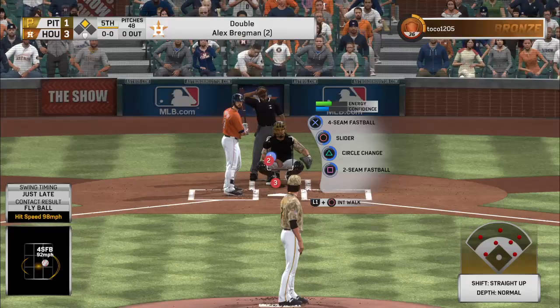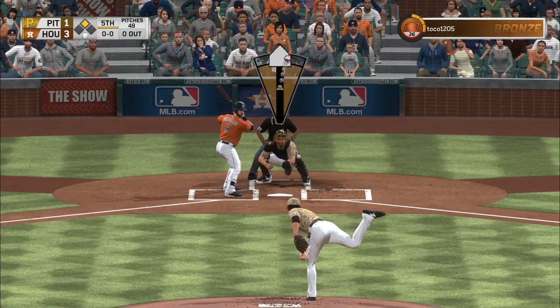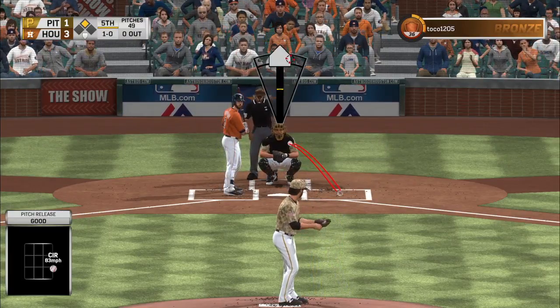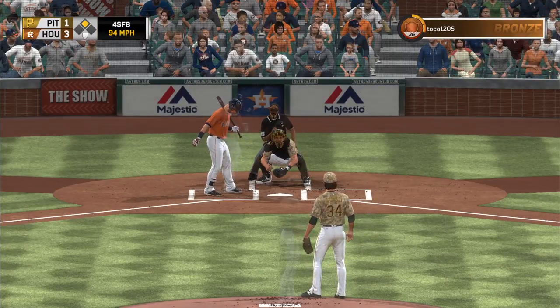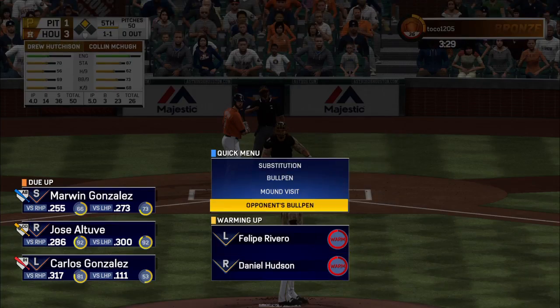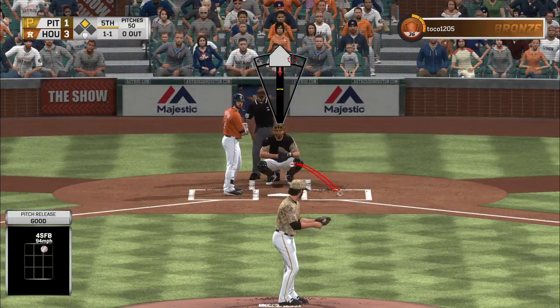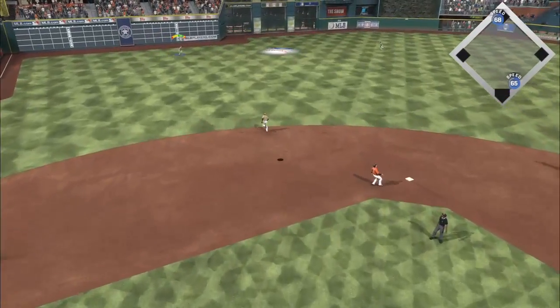Here's Marwin Gonzalez now. He's 0 for 1 after grounding out in his only trip to the plate so far. And this is just off the outside corner for a ball. 1-0 pitch on the way. Takes a high fastball for a strike. Frozen with a high fastball there. We'll see if they try to climb the ladder even more on the next pitch. Lifted the other way to left center.